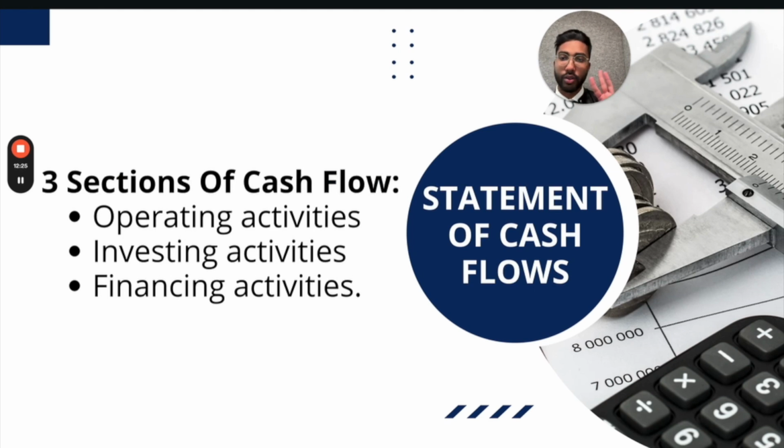There's really three main sections of cash flow. So operating activities, investing activities, and financing activities. Okay? These are going to be important. I would highly recommend taking a look at these three different sections of cash flow. Operating activities is very simple. It's basically all your operating activities.